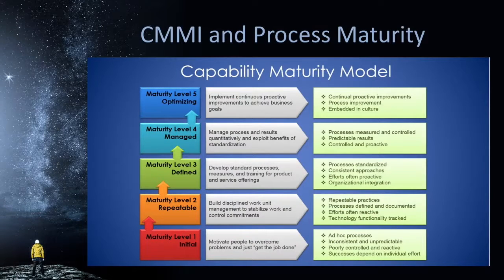This is a terrible slide because it's got way too much information on it. Just look over here to the left. This is the important part. Again, this capability maturity model is freely available. You can Google it. You can find it on Wikipedia, right? Maturity level 1 is initial. That means you're just getting started. You're likely to be reactive. And then it progresses upwards to level 5 where you're optimizing.